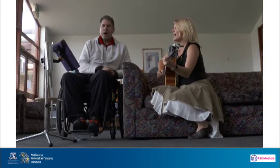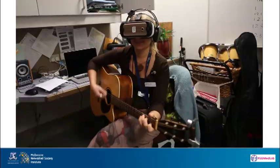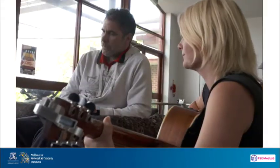We compared groups of people with quadriplegia who sang together with a music therapist versus people who came together in groups and did other music-related activities. And we found that there was a significant improvement in their ability to project their voice.